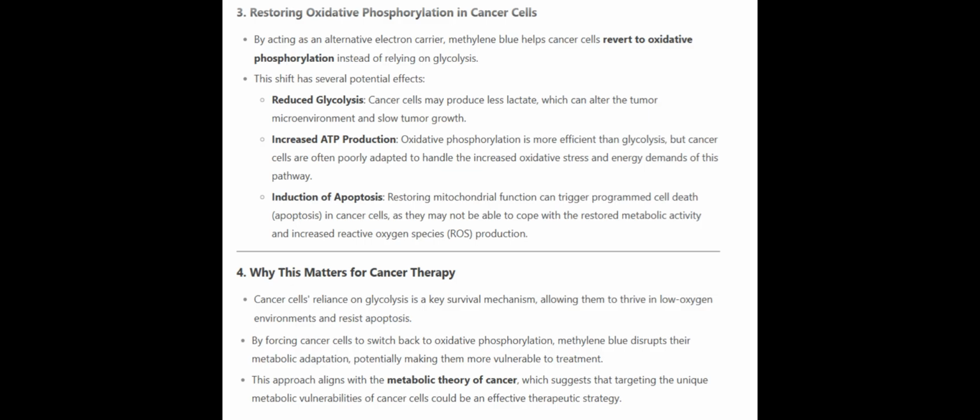4. Why this matters for cancer therapy. Cancer cells' reliance on glycolysis is a key survival mechanism, allowing them to thrive in low-oxygen environments and resist apoptosis. By forcing cancer cells to switch back to oxidative phosphorylation, methylene blue disrupts their metabolic adaptation, potentially making them more vulnerable to treatment. This approach aligns with the metabolic theory of cancer, which suggests that targeting the unique metabolic vulnerabilities of cancer cells could be an effective therapeutic strategy.